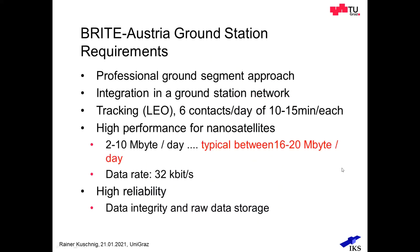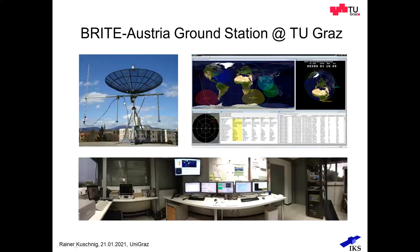And with all of that, with the number of orbits or passes that we have each day, we get about 16 to 20 megabytes of core science data down per day, which is really a relatively modest data rate, but can be sustained with this gear. This is all based on amateur satellite operators' technology that was essentially conceptually designed in the 70s and 80s of last century, but can be bought with a few tens of thousands of euros instead of super professional, high reliability ground stations where just a few hours of operations cost a few thousand euros.